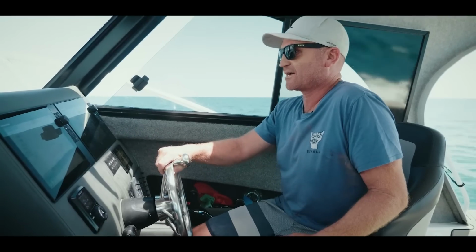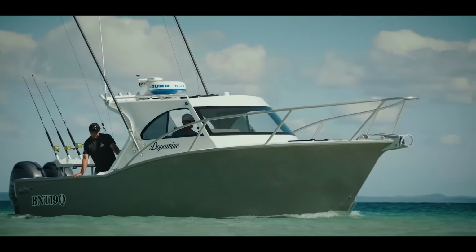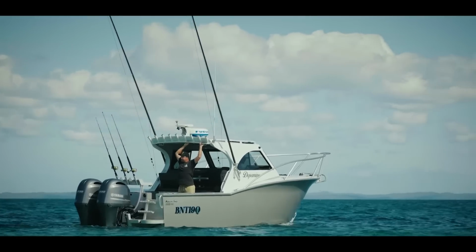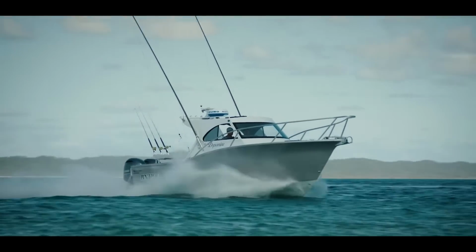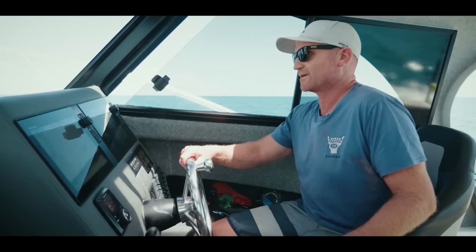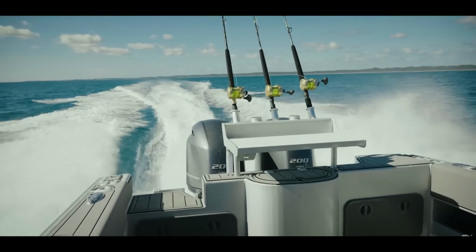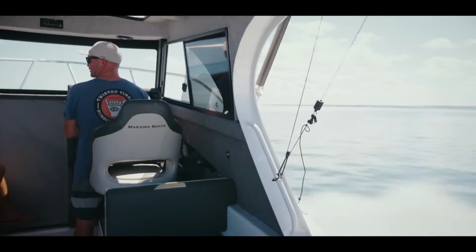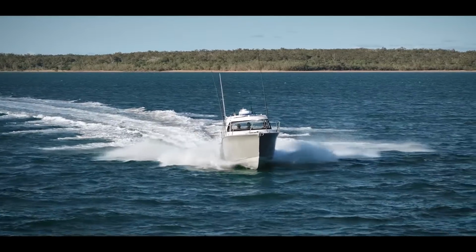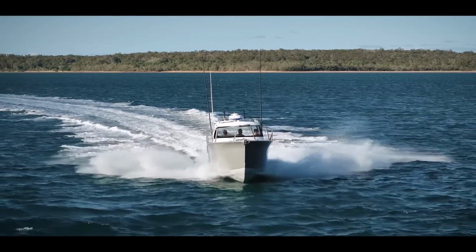So this is a Gen 3 hull, which is their latest hull with the flared bow. I actually went to their factory towards the end of the build and saw how it was all done. And the structure in the boat is next level. It's built like a tank. I think it's a Lloyd spec, something that they call it. And the flared bow, although it looks good, it actually adds a real purpose to the handling of the boat, especially in a following sea. And yeah, I'm pretty happy with it.